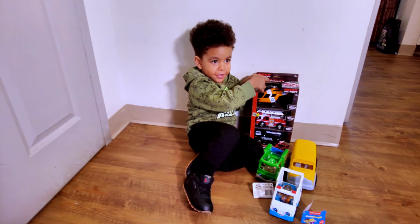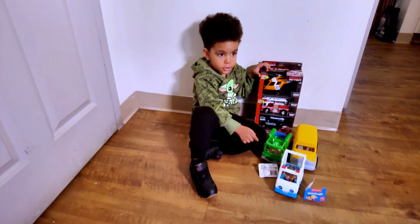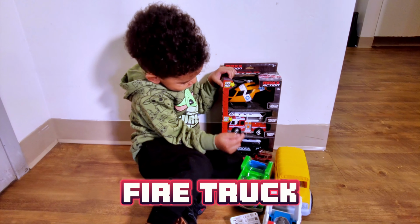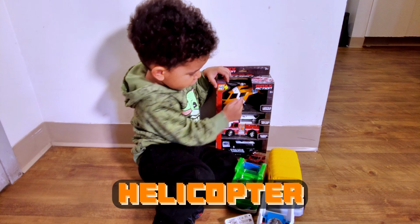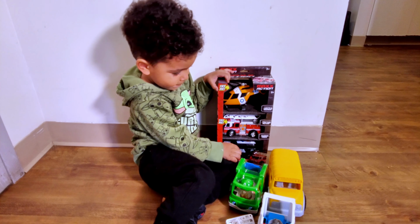Today we just got home with the toys. Show me what toy is this one? The first one. It's a fire truck. Yes, a fire truck. And which one is the other one? Helicopter. Yes, helicopter. Let's open it.